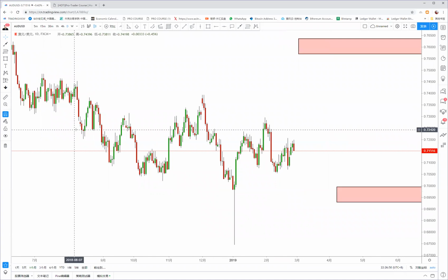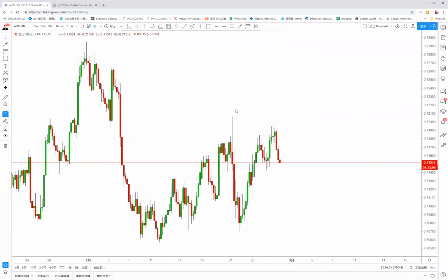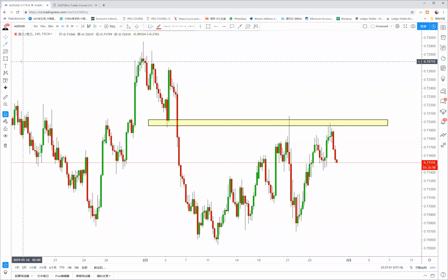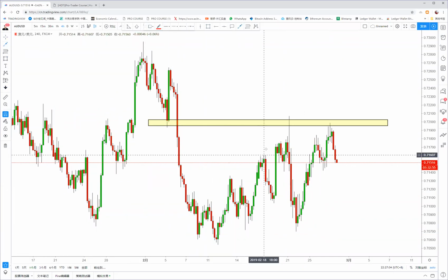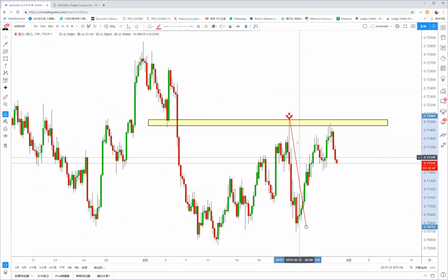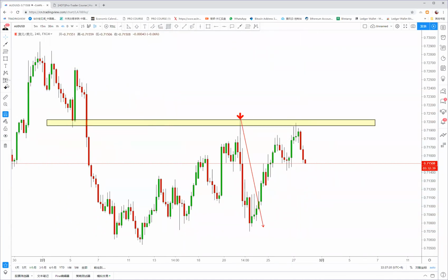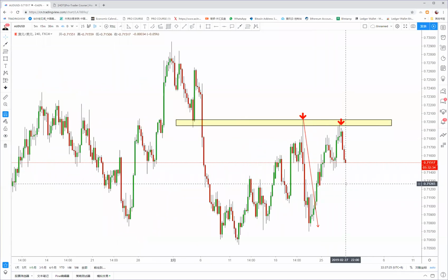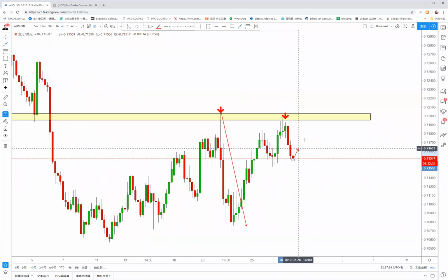The Aussie dollar looks like it hit. If you remember in my last webinar, I asked you to short from 0.72, right? I said the Aussie is bullish and may touch 0.72. So this gives us a very nice profit from last week. Once the price hit 0.72, it fell straight down 120 pips. Now it's the second time testing here, and it still gives a very nice rejection.